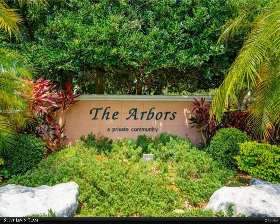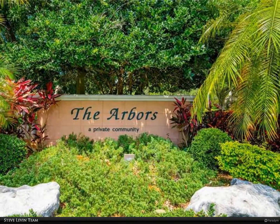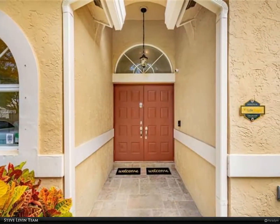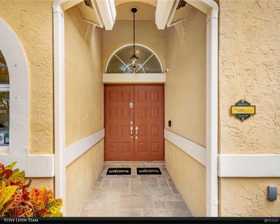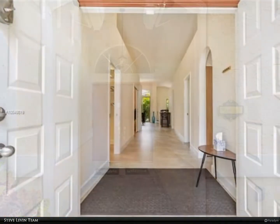Fourth bedroom is a large den or flex room that is perfect for home office, nursery, gaming room and can easily be used as a fourth bedroom. High ceilings and lots of closet space will be found here. Exceptionally clean and move-in ready.